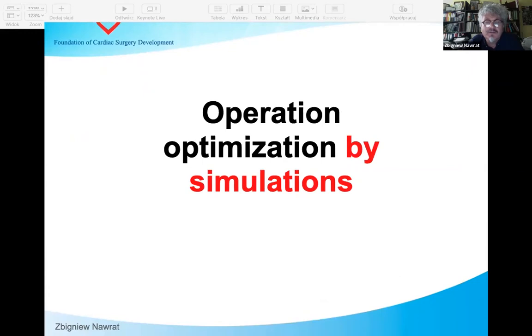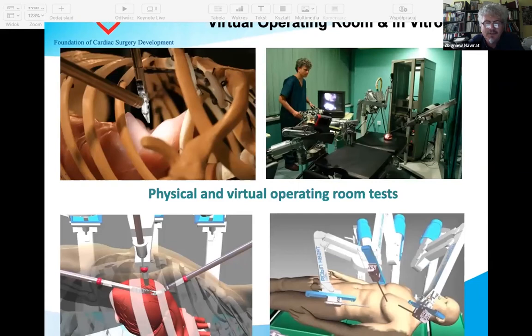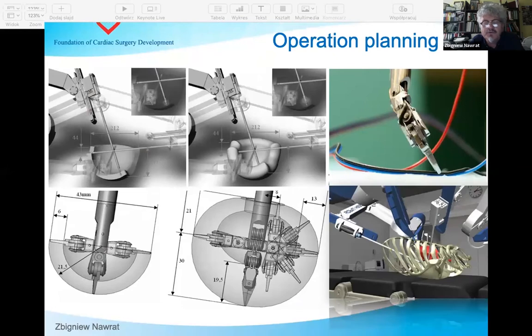Of course, we need special optimization, and simulation modeling is one of the ways of preparing this. In our laboratory, we use real modeling using a physical testing model, but we also prepared the first virtual operating room in Poland. I was the first in Poland who built the software for it. It is important because if we use different degrees of freedom of the tools, we have different possibilities for moving inside the body. The orientation and localization of the tools in the body is very important, because it creates the area possible to work in and the organs possible to reach using these operations.